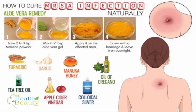How to cure a MRSA infection naturally. Methicillin-resistant Staphylococcus aureus, MRSA, is an infection caused by a type of Staphylococcus, or staph, bacteria. These bacteria have evolved through decades of unnecessary antibiotic use and have thus learned to resist many different antibiotics.